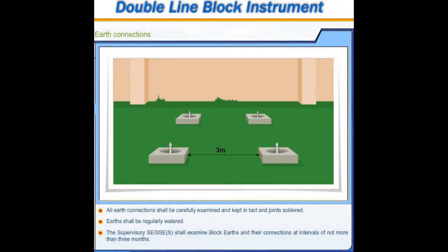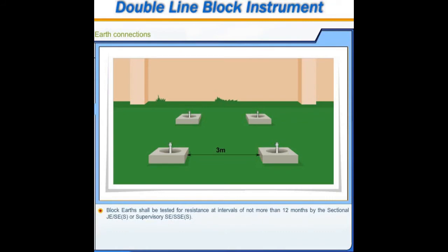The supervisory SE or SSEs shall examine block earths and their connections at intervals of not more than 3 months. Block earths shall be tested for resistance at intervals of not more than 12 months by the sectional JE or SEs or supervisory SE or SSEs. Where the resistance exceeds 10 ohms, action shall be taken to reduce the resistance by providing additional earths in parallel.